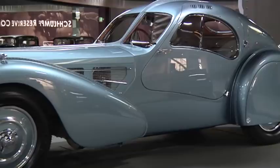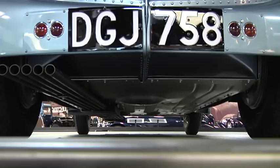This car was based upon a prototype car that was known as the Aeroleith Electron Coupe. And what that tells us is that automotive engineers in the 1930s were really looking at aviation as a form of inspiration. The history of the car, who was the first owner, do you know?